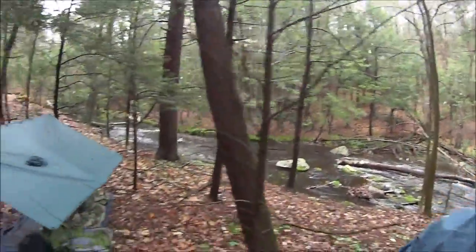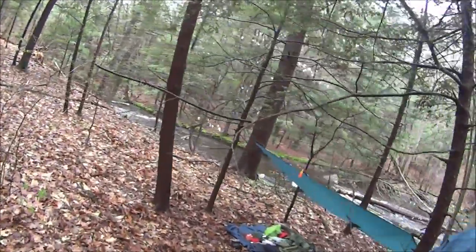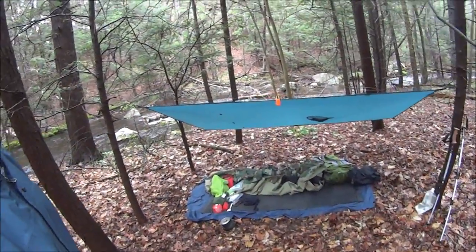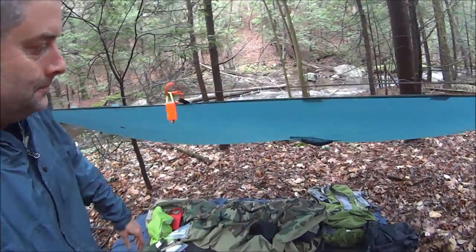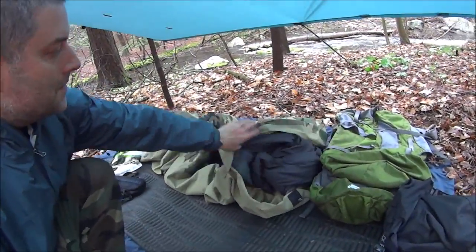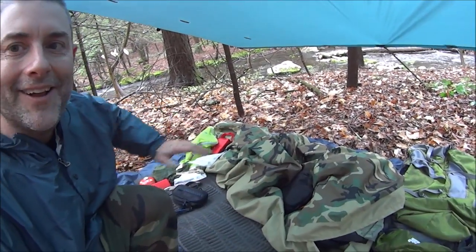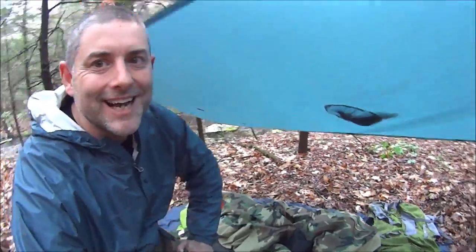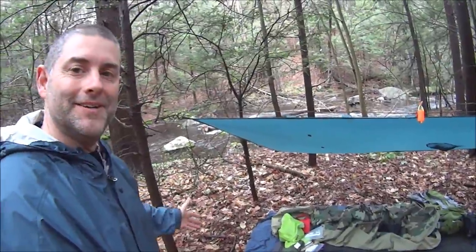We're all set up. Let me show you the camp. There you go. I was gonna do a different pitch, but then I remembered I had the Gore-Tex bivy. And you can see it, the old Gore-Tex bivy sleeping bag. So if my legs should flail over outside of the tarp, so what? It's Gore-Tex, you know? I'll show you that frying pan in a second.